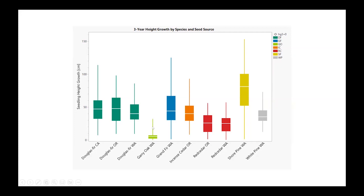And I do want to say that when we initially got seedlings, we were ordering from nurseries up and down the coast, well, we had one from California, but mostly Washington and Oregon. So we were sourcing from different nurseries, so we were getting different size stock, and obviously we couldn't control for that. And then looking at this, obviously the Gary oak grows so much slower than the rest of these, whereas comparing that to shore pine, which is just kind of all over the place as far as its variability in height growth.